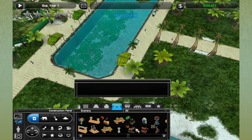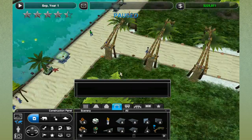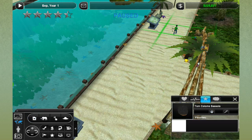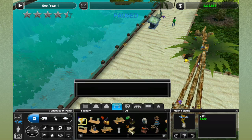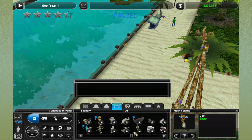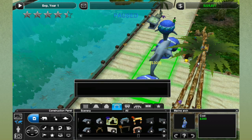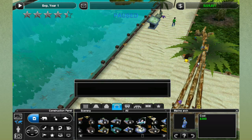So we do have some statues we could pick from, but I really want some nice fountains, since we had to take apart our beautiful, absolutely gorgeous rock thing that we had in the center. I want to see if we can put a nice fountain down. Had to move Tom. The little kid was kind of in the way. So let's see if we can find... Here's the marine arch. Do we have a marine... Ah, here we go. Lion fountain.